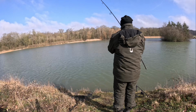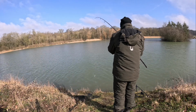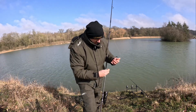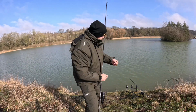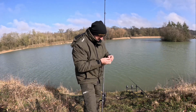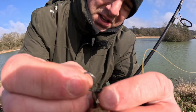Oh, it's gone. Fucking hell. Typical. Same rig again. That one was a bit better of a screaming run, but just managed to get away.